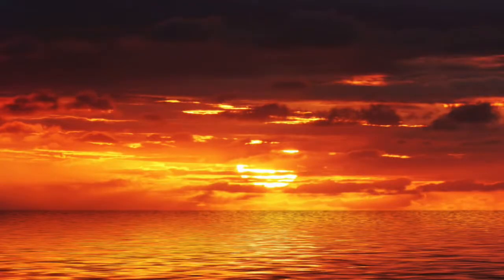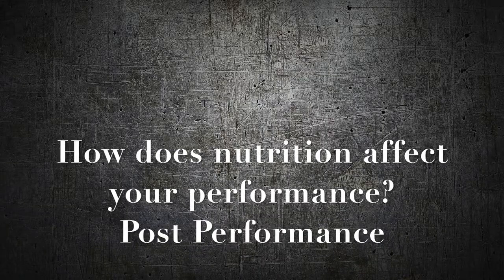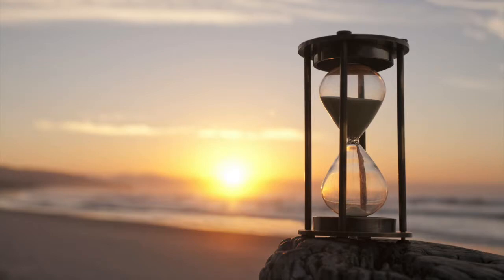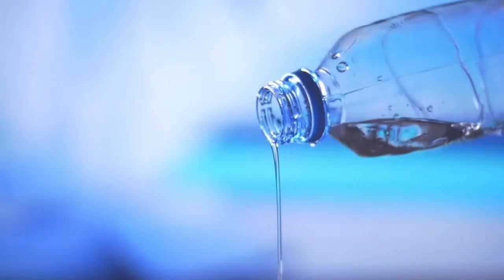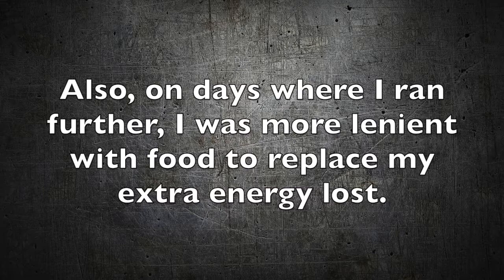During performance, I didn't eat or drink anything, as there were only 20-minute runs. I aim to have food within an hour after every run. I also aim to have plenty of water after every run to replenish my lost fluids. These nutritional strategies were helpful as they stopped me from feeling fatigued or ill for the rest of the day. Also, on days where I ran further, I was more lenient with food to replace my extra energy lost.